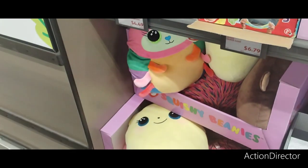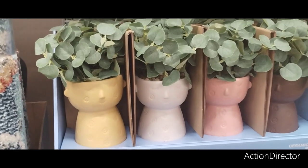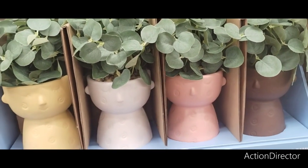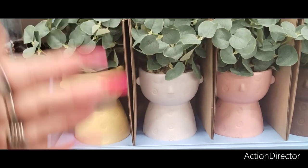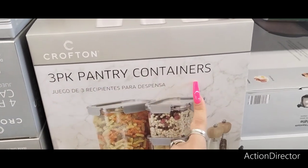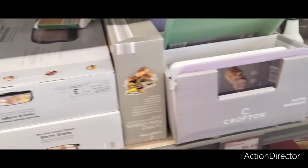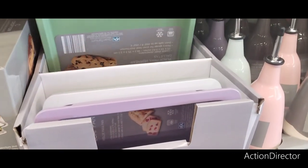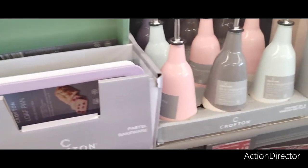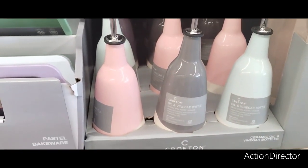All right, I'm gonna look really quick and see what else I can show you with what battery I have. Are these cute faux floral planters for $9.99. You have the matte yellow, the matte white, the matte pink, and the matte brown. Really, really cute. I do like this. Again, another great Mother's Day present coming in under $10. They're on sale, 3-pack pantry containers for $12.79. $12.79 for those, you guys. And then $4.49 for the pastel bakeware, whether you want a cookie sheet or a loaf pan, completely up to you. These are $2.49. The oil and vinegar bottles are now $2.49 on sale.